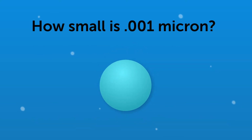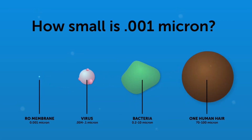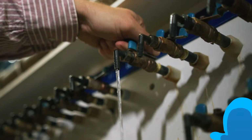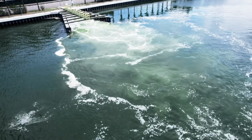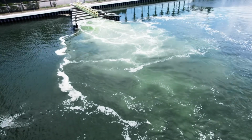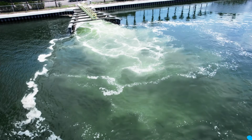How small is 0.001 micron? About 100,000th the diameter of a human hair. That means bacteria, viruses, salt molecules, and minerals are all filtered out. The result is clean product water that moves on to post-treatment. Concentrated seawater left over from the process is diluted with other seawater and returned back to the environment.